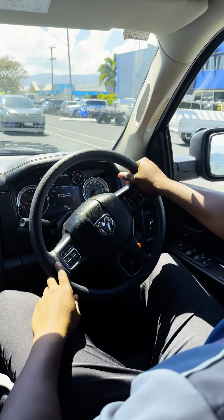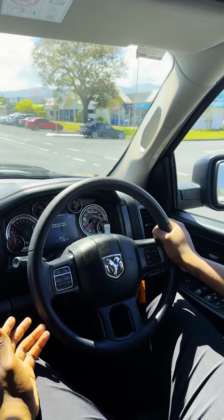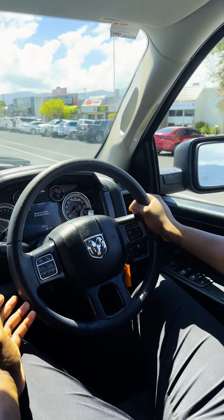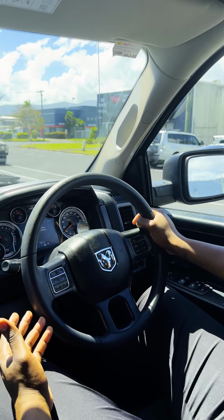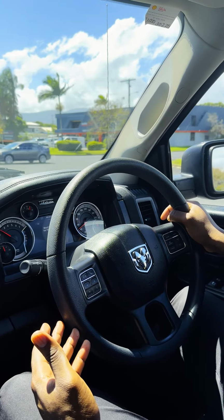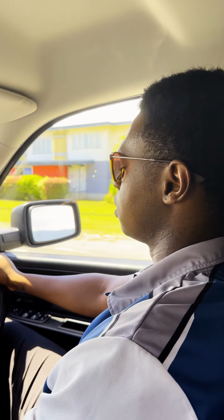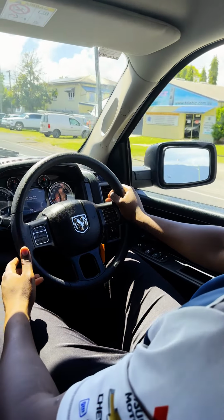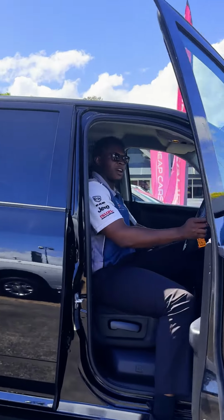You can change the gears up and down to get as much power as you want out of the V8 5.7 liter Hemi engine that comes in these. The good thing about it is it has around 550-ish Newton meters of torque, which is plenty of torque to pull what you need it to pull. It also does a little bit over 290 kilowatts of power. So if you needed to do whatever you needed to do, it's going to do it, and it's going to do it well.